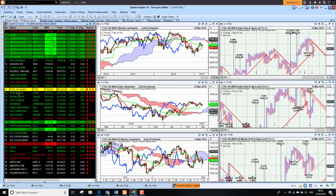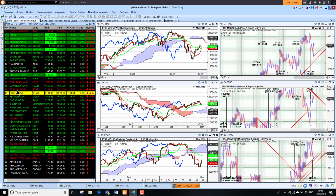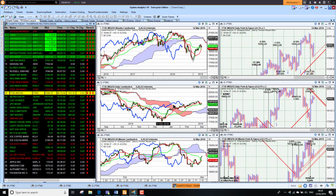Footsie is down slightly this morning in the UK. Stronger sterling is probably having an impact on the blue chip index there. It's really in the doldrums, where I think in the UK market we're really waiting now for the outcome for Brexit. And we're seeing here on the medium-term chart, we're up this morning 0.5%, but we're still in bearish territory on the short-term chart and long-term as well.